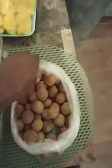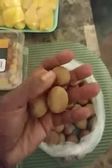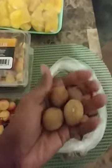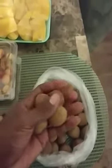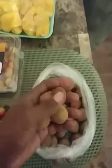But starting from my right, look at the size of these longans. Look at that. Got longans, and they were a reasonable price. It wasn't robbery. It was a reasonable price. Got these longans. I'm about to dive into those. Don't know what variety, but got them.